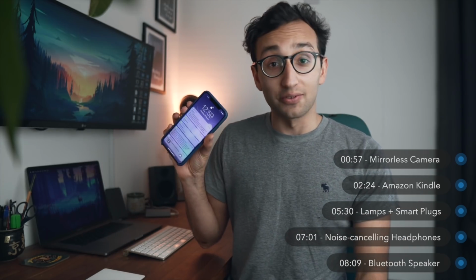Okay, before we get started, I'm going to skip over 2 things immediately. Firstly, everyone needs a phone. A phone is essential. I'm not going to talk about that. But secondly, everyone also needs a laptop. And the whole debate between whether you can really replace your laptop with an iPad or an iPad Pro is not something I want to go into here.